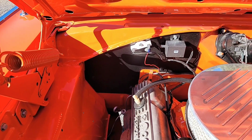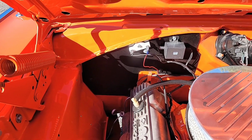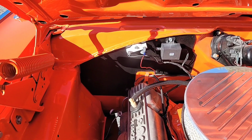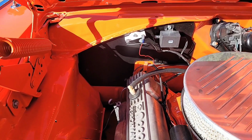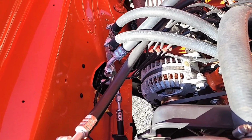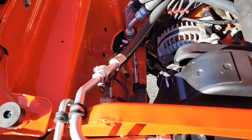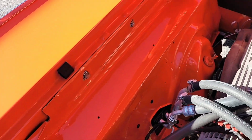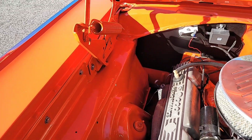You don't have that box sitting over there for the heat and the dryer, and all that stuff is all hidden under the dash. And then again, like I said, they did a great job running the lines for the AC neatly, secretly, through the inner fender. Really, this engine compartment is gorgeous.